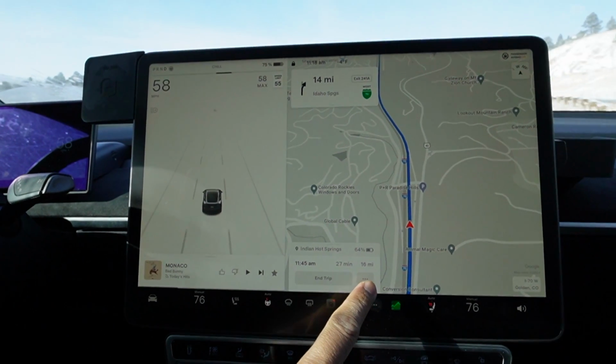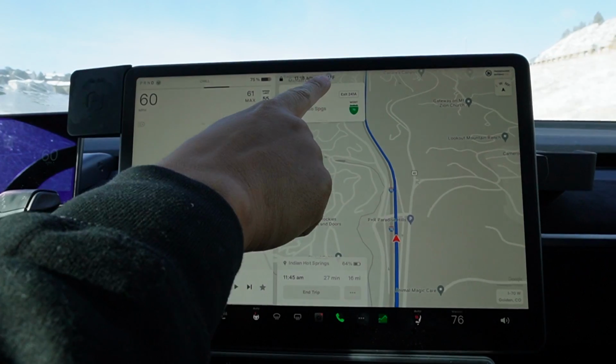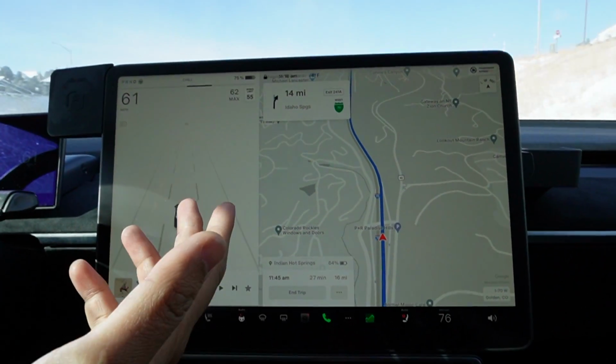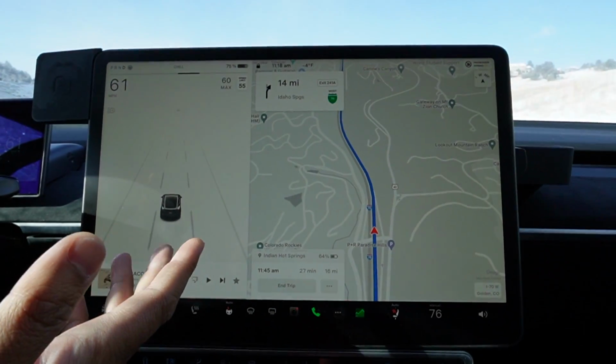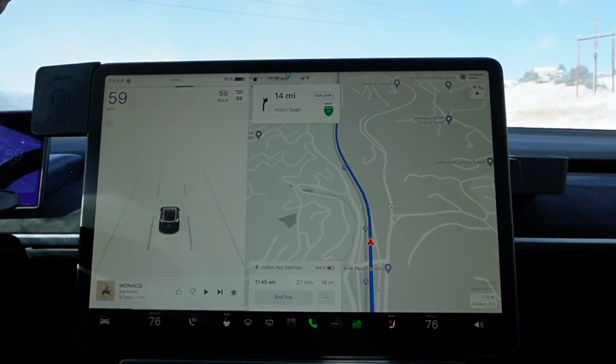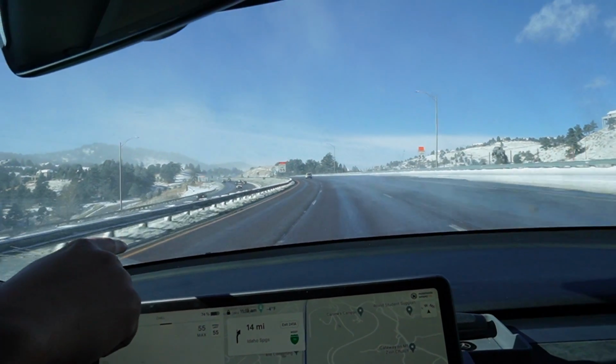We are about halfway now, just past halfway. As you can see, it's still minus 4 degrees outside. I can't really drive that fast, probably a max of 60 to 62 miles an hour, because the road is really icy. As you can see, the road is really icy outside.